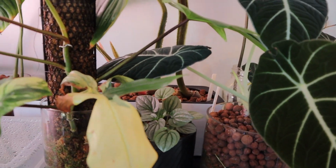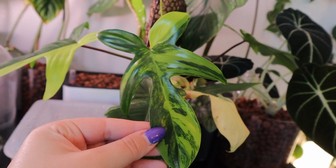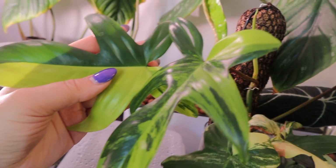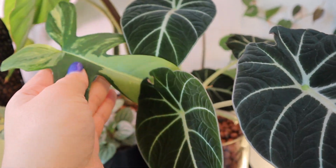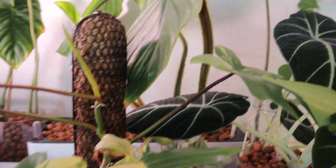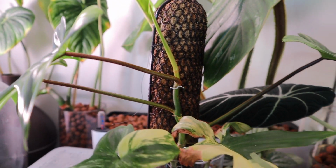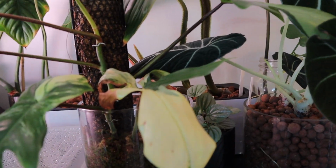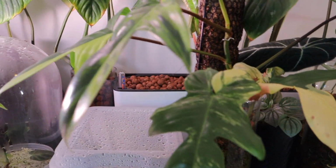The other exciting growth in this area is the Philodendron Florida Beauty. Here is my newest leaf. I think this leaf is so stunning. Pretty much every leaf on this plant has actually been amazing. So this is definitely one of my favorites, and there's some new growth getting ready to come out there, so I can't wait to see what that leaf looks like. I'm really hoping to grow out a few more leaves and then cut it back, and I can sell some of the cuttings ideally, but we'll see if I'm actually able to do that when the time comes.